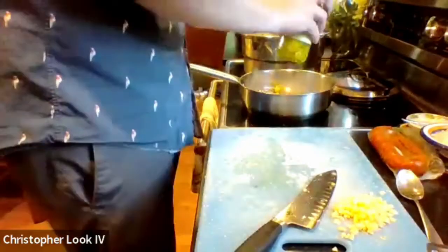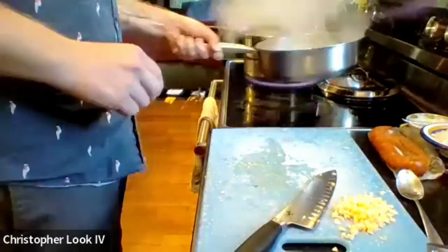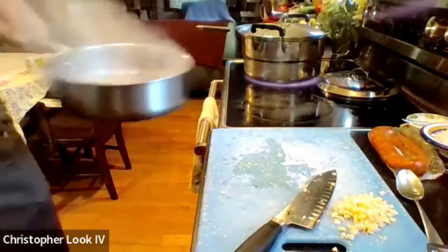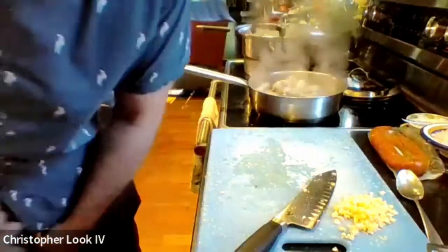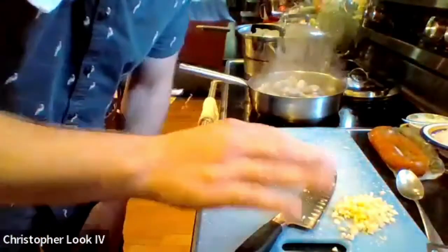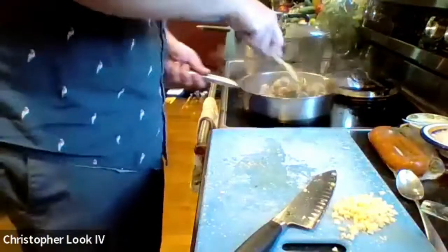Going in with our pickled peppers, a little bit of that pickling brine. Take it off the heat. And we're going to go right in with our washed quahogs. What I did with those quahogs, I just rinsed them underwater, and you just want to scrub them with your thumb to get some of the grit off the outside. We're not going to use the bottom of the liquid, so it's going to be fine, but you really don't want any extra grit in there if you can help it.